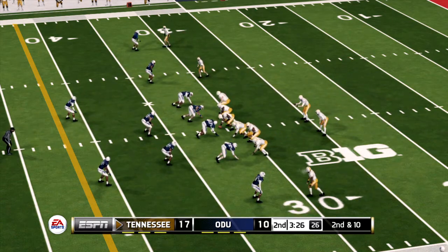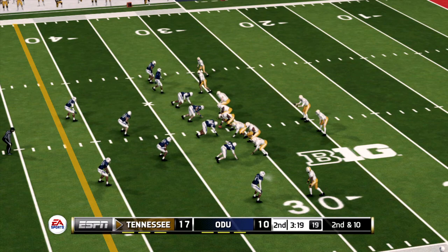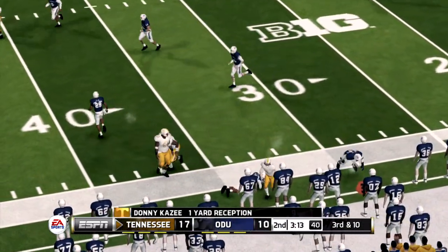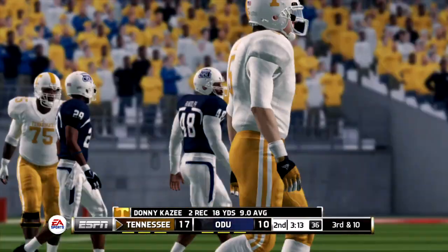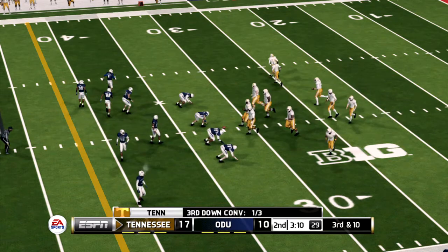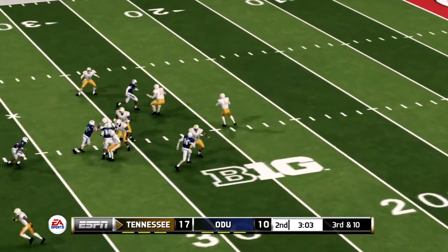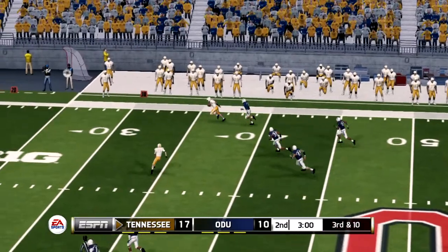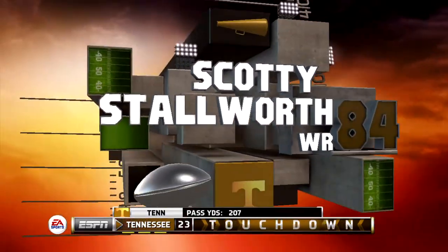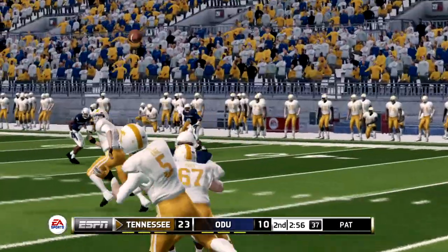Tennessee up 7 points. Here we go. Green 88. Here's the halfback on the screen. He's out of bounds right around the 32-yard line. To the outside, and it's caught. Here's an opening. Touchdown, Vols. He gives them another score, his second in the passing game.